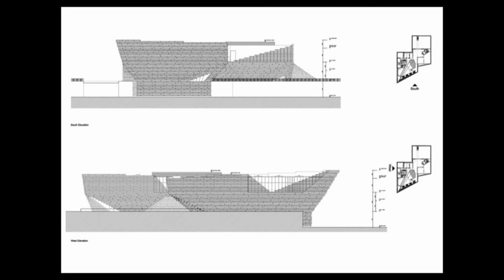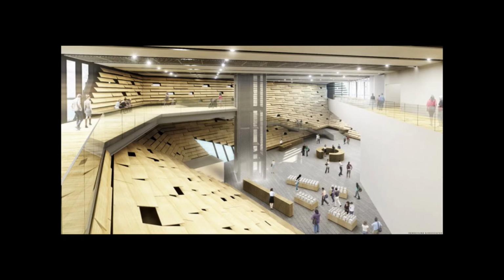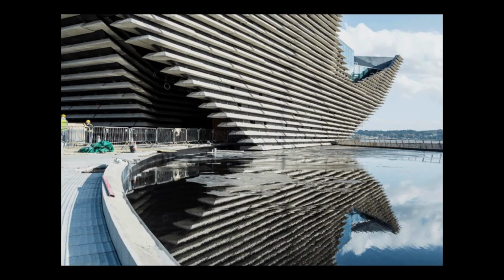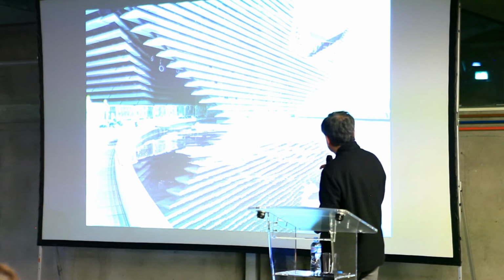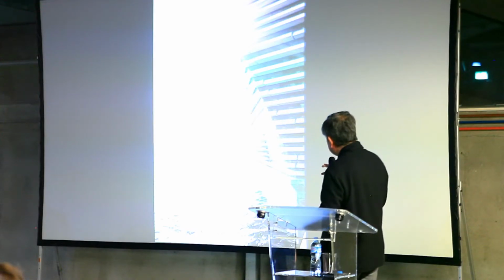This is the facade drawing, and I will show this, which is almost completed. This is the river, and the building has some compensation. And this is the goal of this project.